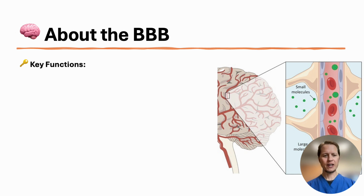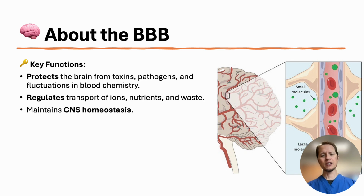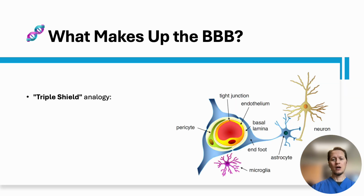On to some final things here, the blood-brain barrier, another topic we covered in the lecture, which was really fascinating. It does three main things: protects the brain from toxins, it regulates a lot of ions and waste transport, and it maintains your overall central nervous system homeostasis. What makes it up? Just think of your triple shield.